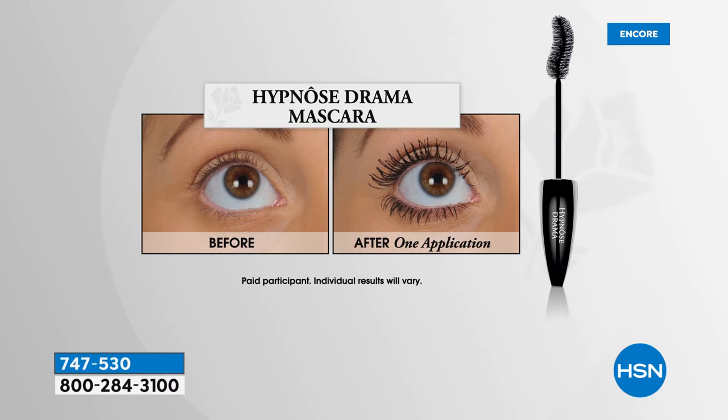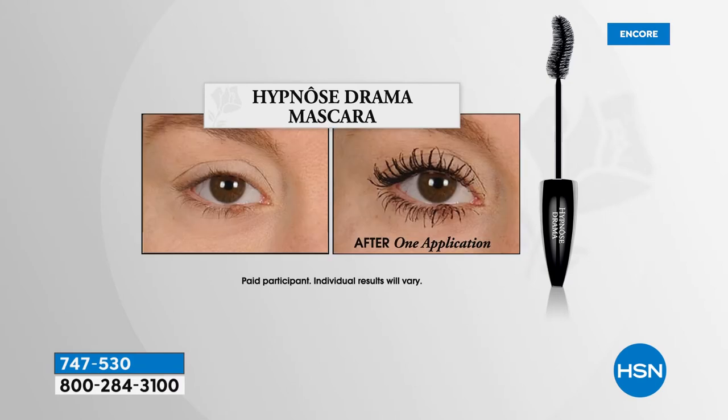And as you stroke through, that brush does not run out of mascara. So you get a huge volume of mascara, no pun intended. So you get the biggest, longest, strongest, thickest, fullest lashes ever. Thick, full lashes without clumping, flaking. No joke. This is the reason Hypnosdrama has been the number one in volume for 2 decades.